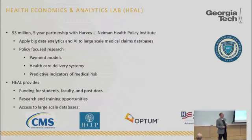So the Health Economics and Analytics Lab is the fruition of really a 5-year, $3 million partnership with the Harvey L. Neiman Health Policy Institute based out of Reston, Virginia. For full disclosure, I serve as executive director of that institute. So we can talk about what that means at another date, but at the same time, that institute is really dedicated to examining health policy problems, which is a little different from the sort of narrow clinical, outcomes research problems that many of you are thinking about. But at the same time, it turns out that we've discovered in our research over the past 5-6 years that it's becoming increasingly important to have access to the same kinds of systems thinking, same kinds of analytical capabilities and tools that you would otherwise leverage in some of these other areas.